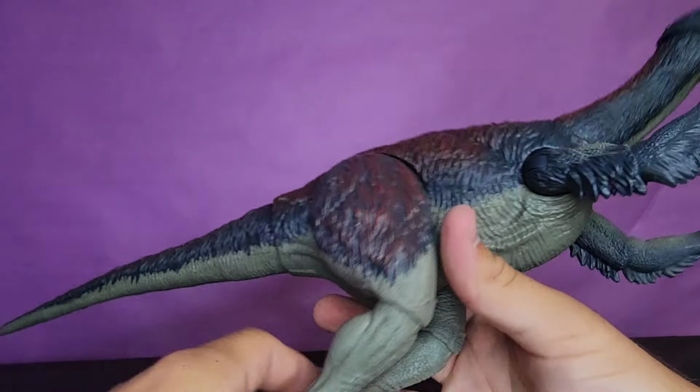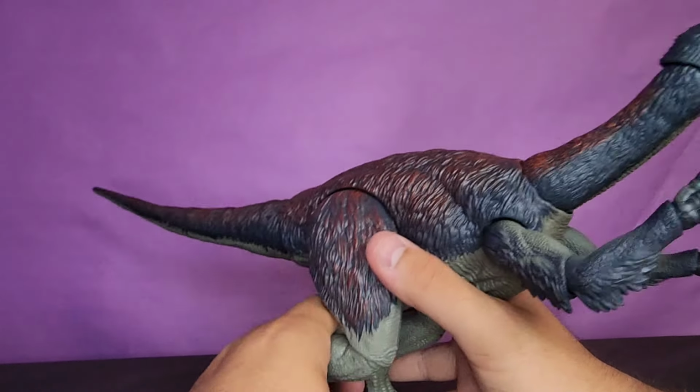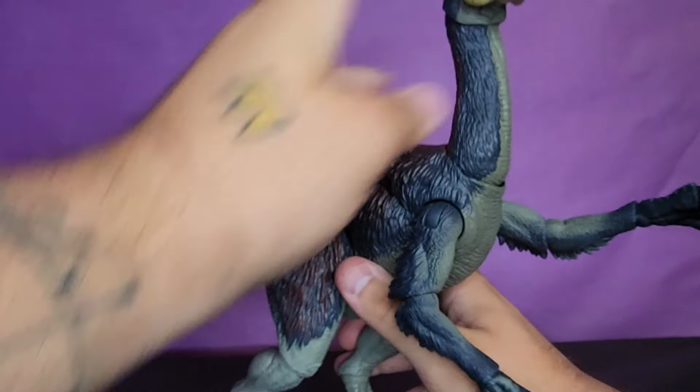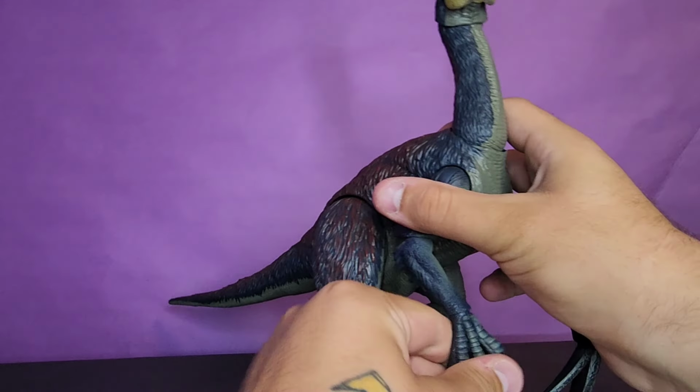They do that speckling plastic that they do, and I think it works for dinosaurs. I'm totally okay with it. But yeah, this thing is bad ass. Oh my god. And I think the articulation on this is fantastic.